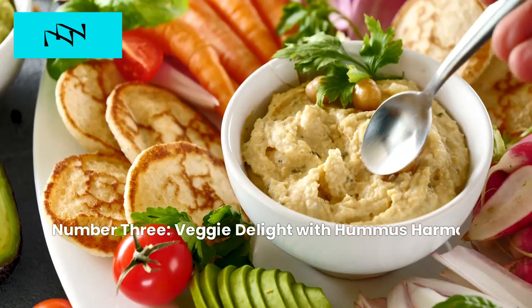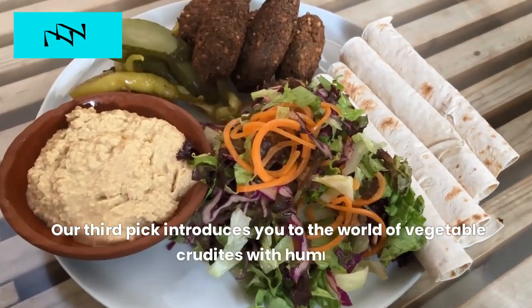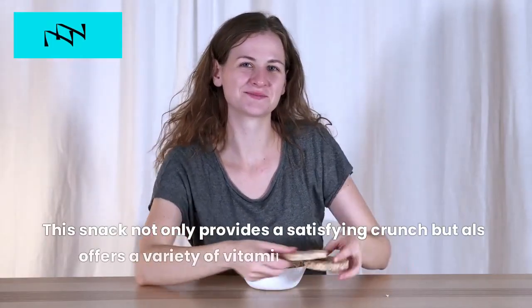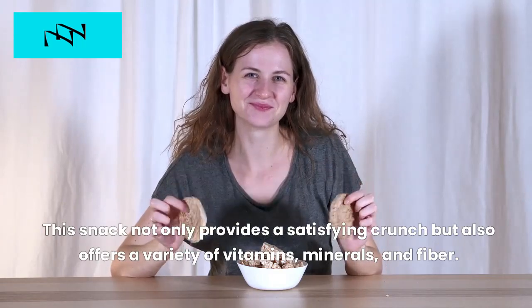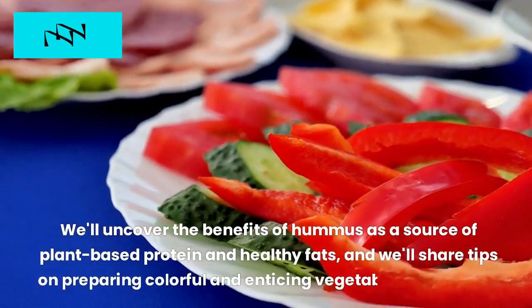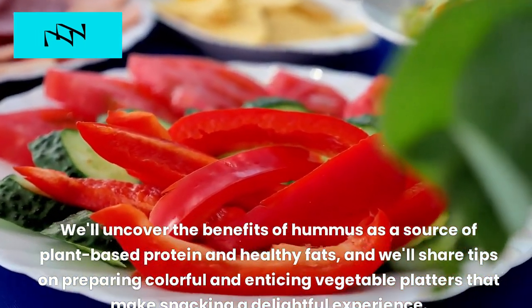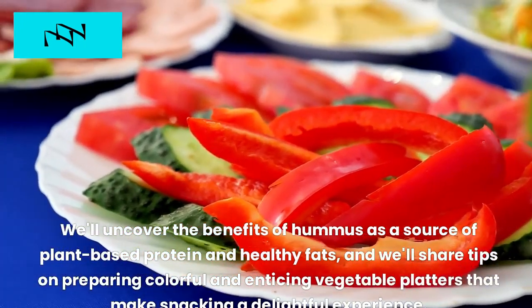Number 3. Veggie Delight with Hummus Harmony. Our third pick introduces you to the world of vegetable crudité with hummus. This snack not only provides a satisfying crunch but also offers a variety of vitamins, minerals, and fiber. We'll uncover the benefits of hummus as a source of plant-based protein and healthy fats, and we'll share tips on preparing colorful and enticing vegetable platters that make snacking a delightful experience.